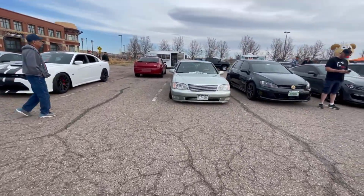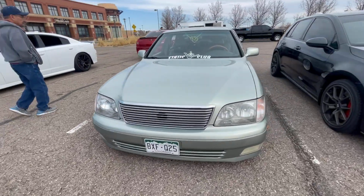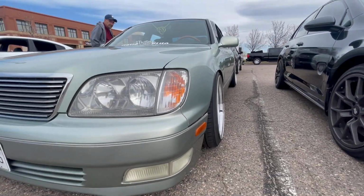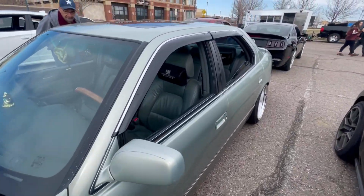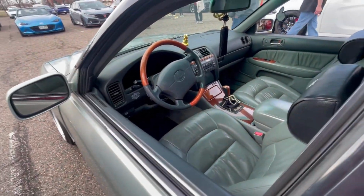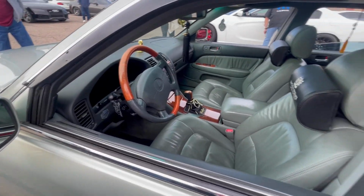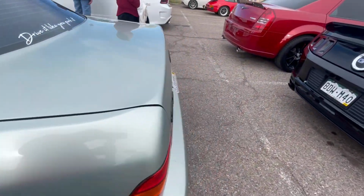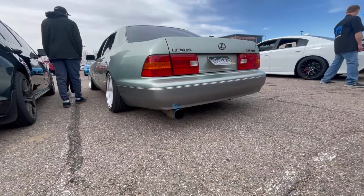Check out this LS400 Static Club. So, fitted pretty nice. Some JNC wheels, wall visors, pillows. Interior is clean, super clean. I like that Crown Royal shift boot. The black bandana right there. Man, nice. Single exhaust, single exit. Not bad.